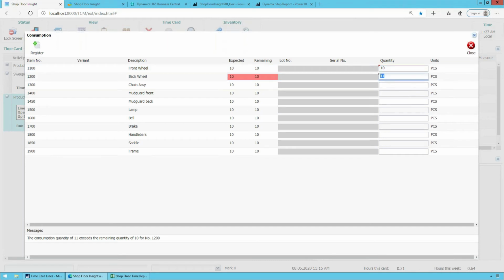And I can also record scrap quantities as well. So if I've actually used 11 of these instead of 10 because I'm scrapping one, I can record that information here as well. This is also very useful if you have serial numbers or lot numbers that you're doing point of use consumption of. So if I grab something off the shelf that has a serial number, I could scan in that serial number or type in that serial number right here to record that usage from the components view.